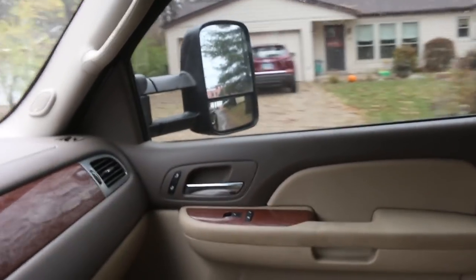All right, guys, here's number 2. This one is not bad at all. Pretty small, but it is bad access. Not much in the back. I'm not even gonna get out on that one. That one will be $140.